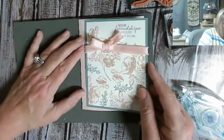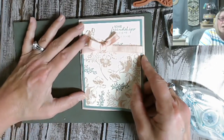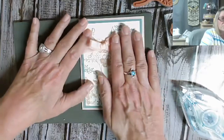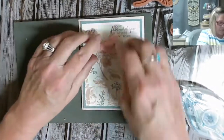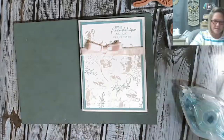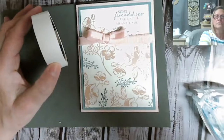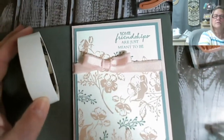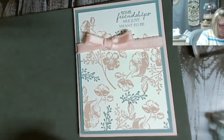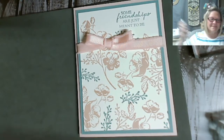So, Blushing Bride and Soft Succulent and Berry Vanilla are the colors that I used. Okay. Now, the next thing I'm going to do is grab some of my dimensionals here. How's that? That's a little better, huh? There we go. I'm going to keep trying. I got to get it right.